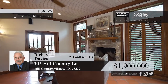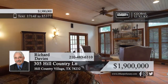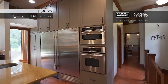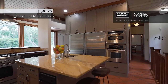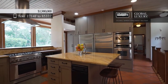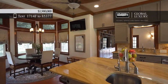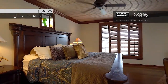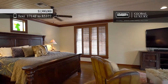Don't miss this unique Hill Country Village estate where you can enjoy country living inside the loop. This beautiful home sits on 2+ cleared acres and boasts an amazing outdoor oasis, which includes a large Keith Sars waterfall pool with a slide and an amazing outdoor kitchen with a grill, fryers, a cooler, fireplace, and a 55-inch TV. Inside, you'll find 7 bedrooms, 5 full bathrooms, and 1 half bath.